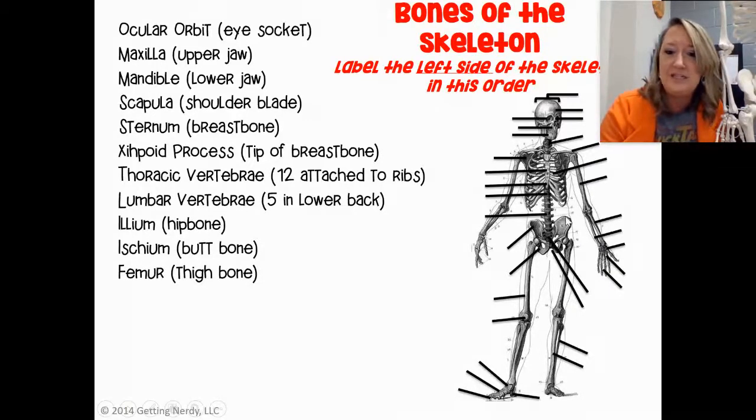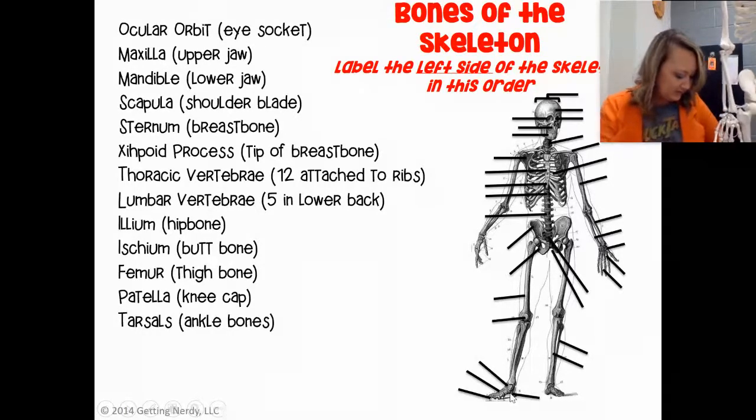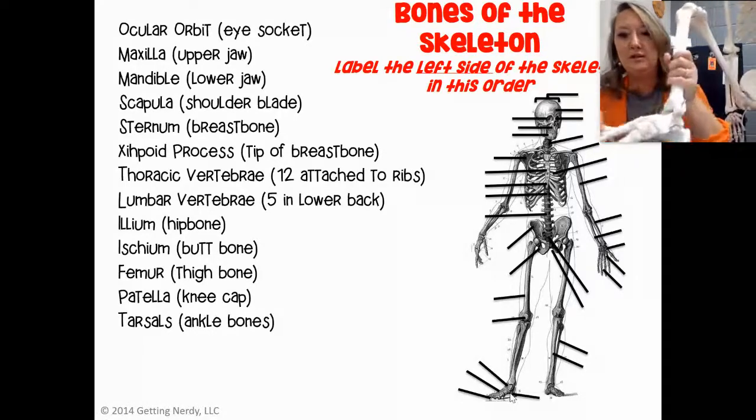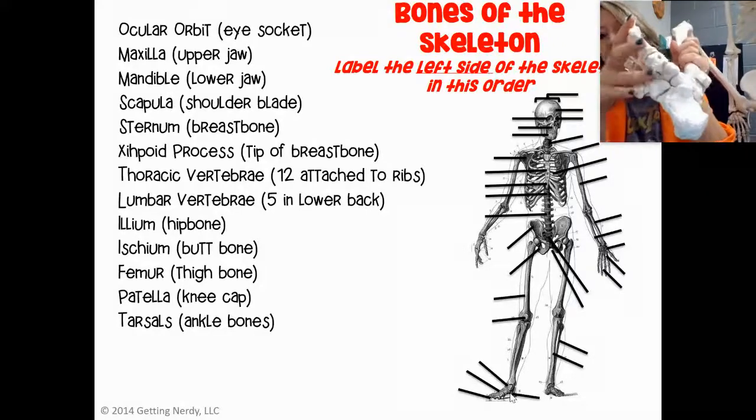Your femur is this very large bone, your thigh bone. Your patella is your kneecap. Your tarsals are down here. These are all of our ankle bones. Those are those really tiny ones that I was showing you guys in Fred's hand. Let's see if I can get him to bend his knee up here. So here are your tarsals in your feet. Oop, wrong way. You can see them all there.